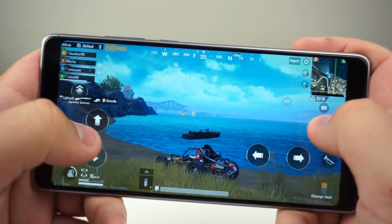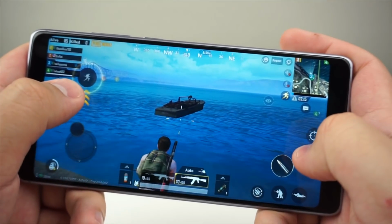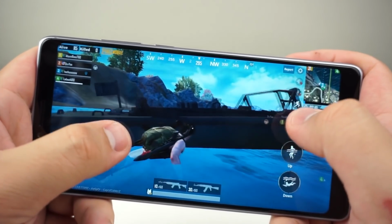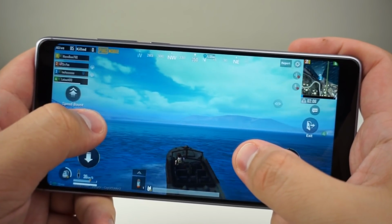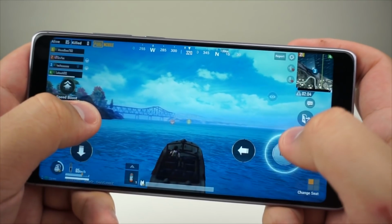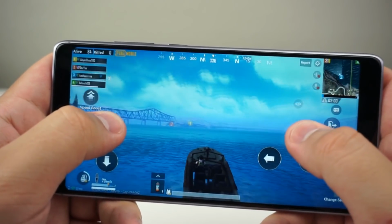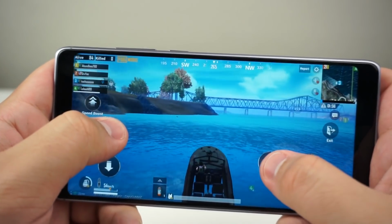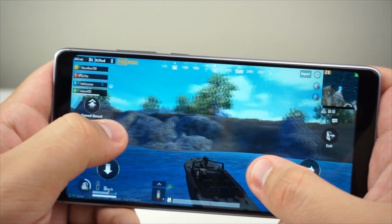Let's go ahead and try a boat out now and see if we can find some action. Haven't found anyone, rather, to shoot yet, so we're gonna go ahead and see what's up. Let's go and drive this boat though. So the boat seems to be driving good. It looks like we have an enemy right there. Let's go and try to get this enemy real quick.